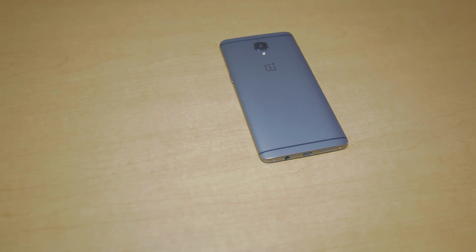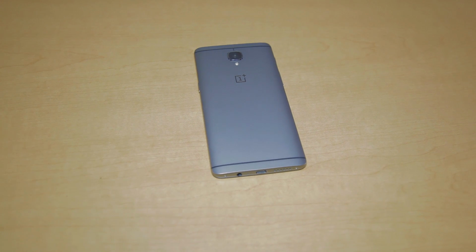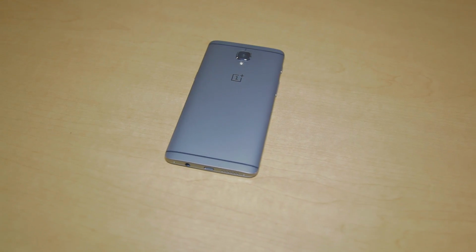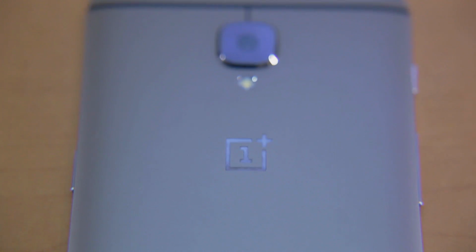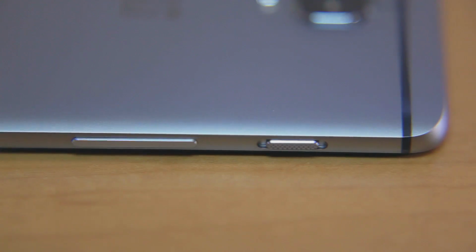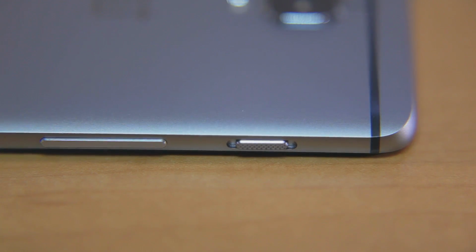If it wasn't for the shiny company logo on the back of the phone, you would think the OnePlus 3 is designed by HTC. It's got an all-aluminum unibody design with tactile and clicky power and volume rocker buttons. It's got capacitive home, back, and recent apps buttons on the bottom of the phone, a USB-C port, and my personal favorite part of the build, the notification slider.